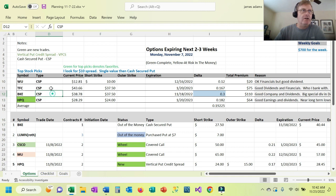So these I all mention cash secured put because none of them are very expensive. And I probably should have changed this to vertical put credit spread, but forgot to. I mention the current price. I mention the short strike that I'm looking at. This is the strike that I'd be happy with owning the stock at this price. I also add the expiration, and then the delta, how risky it is.